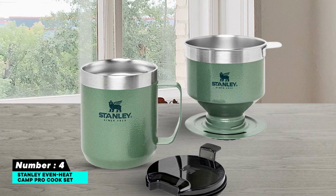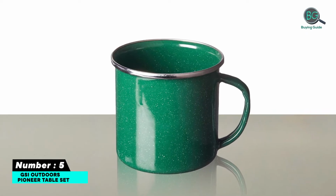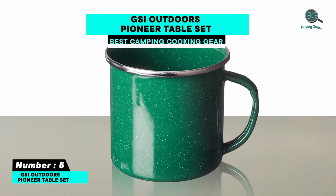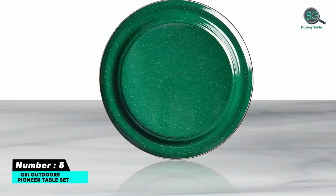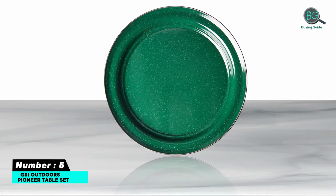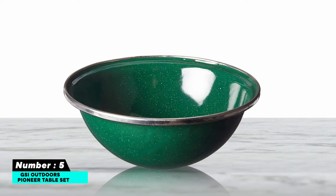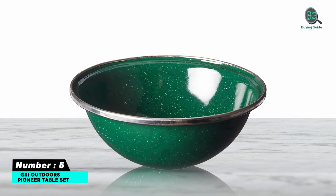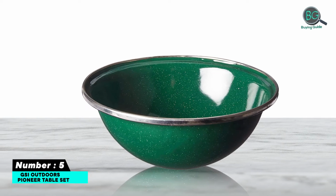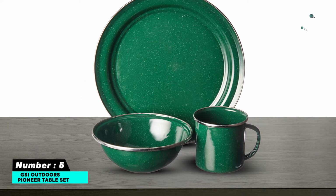Number 5. GSI Outdoors Pioneer Table Set. You will need to eat something, and it should probably be as high quality as the food you are making. The GSI Pioneer Table Set is made from heavy gauge enameled steel and has been kiln hardened twice to over 1000 degrees. The 4 cups, bowls, and plates are stacked as a set.